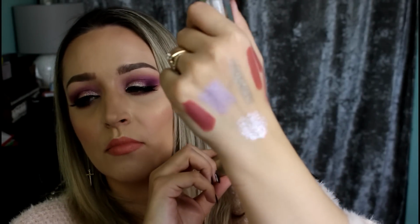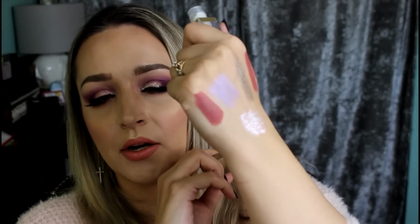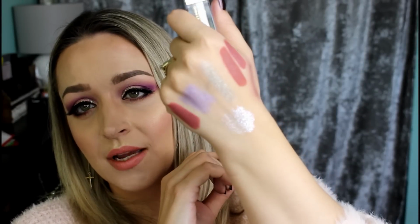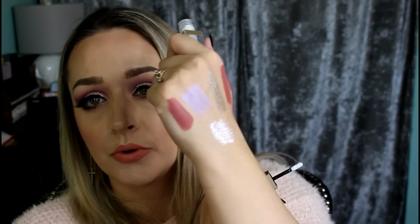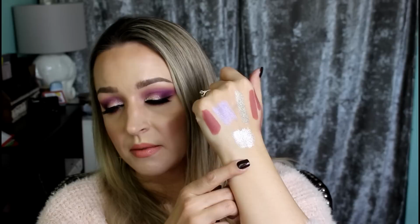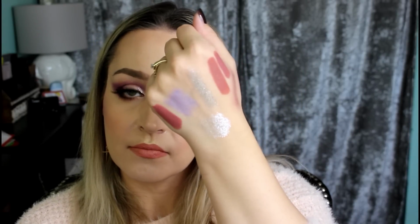Out of all of them, I would say this is the most straight up glitter without a ton of color. You can tell there is a white base to it, but it's got a pink and purple glitter duochrome shift to it, and there's a lot of glitter in that. I think it's going to be really good for topping over a lot of colors because it's going to be pretty versatile. So that is the shade Perlina.